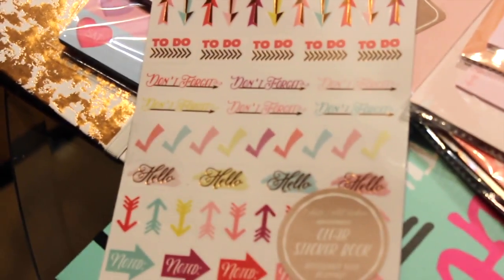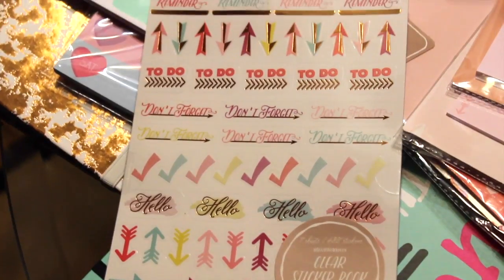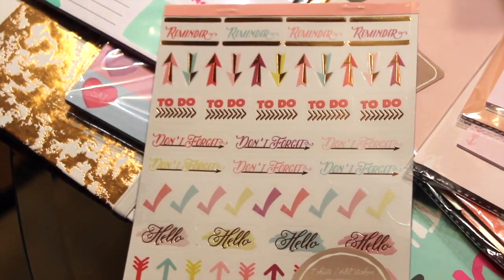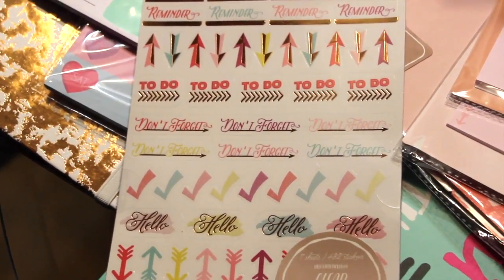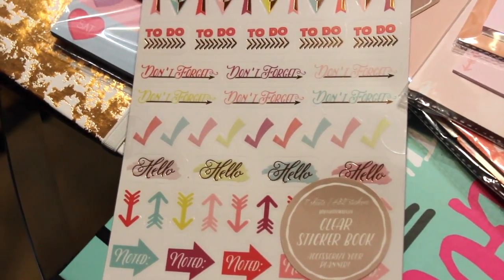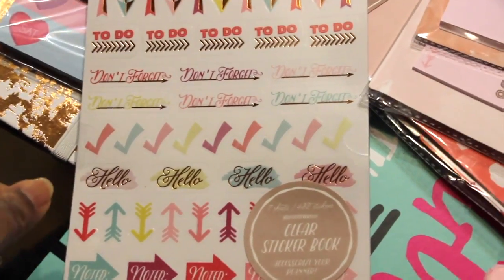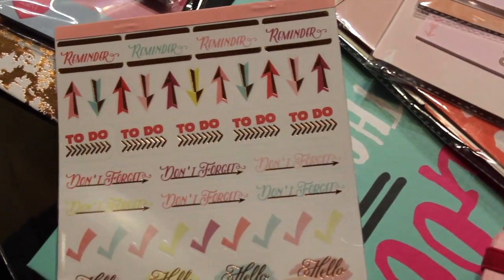But anyway, let me show you what I got. So look at this. You see these stickers? They were saying, buy me, buy me, buy me. So I said, okay, look how beautiful these stickers are, how colorful they are. I mean, they are just gorgeous. And I was like, I really, really need those. Now, I don't really need them, but I wanted them. I'm like, you can't beat it.